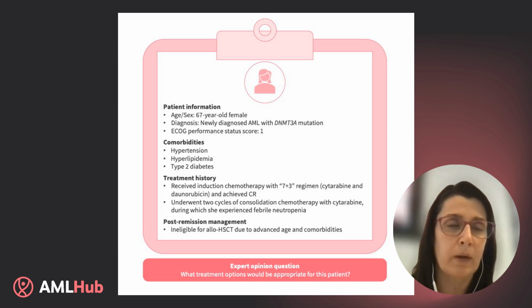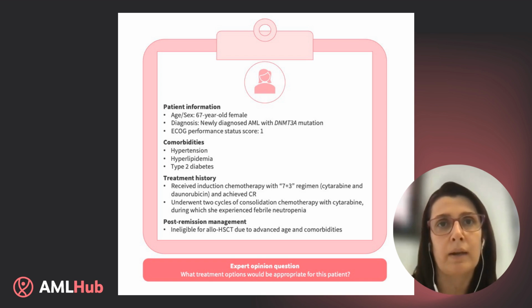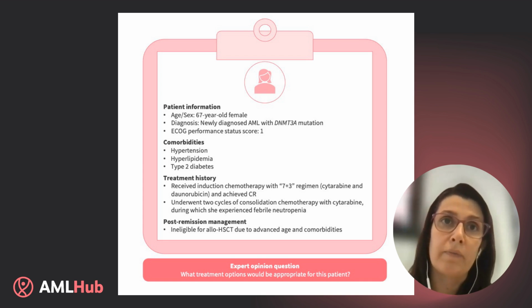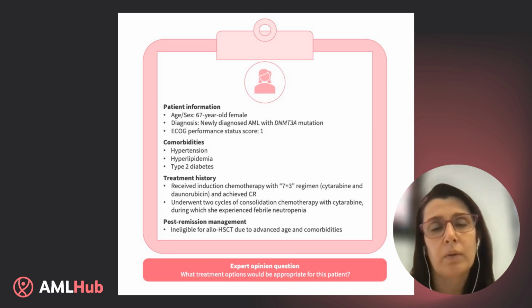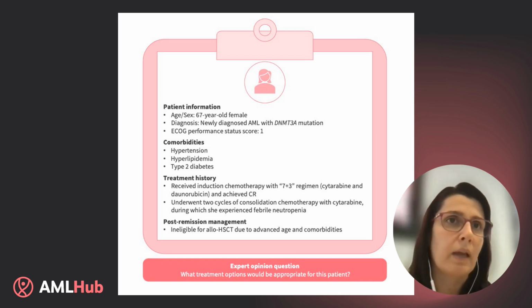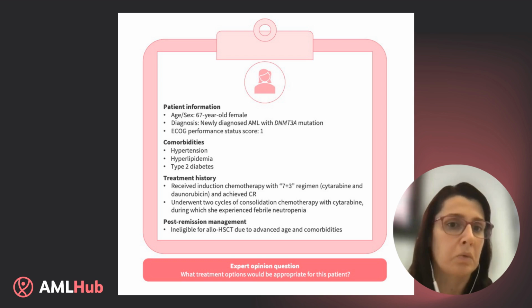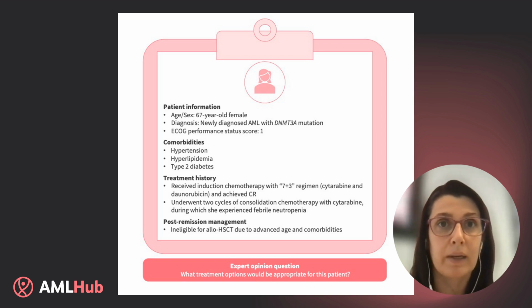So allogeneic stem cell transplant was not performed, and the patient started the oral azacitidine, which is still ongoing. We all know that the drug is usually very well tolerated. Some adverse events may occur at the beginning due to GI toxicity or hematological toxicity, but they are really safely and easily managed with supportive care. So it's not an issue that we cannot easily face in our clinical practice.